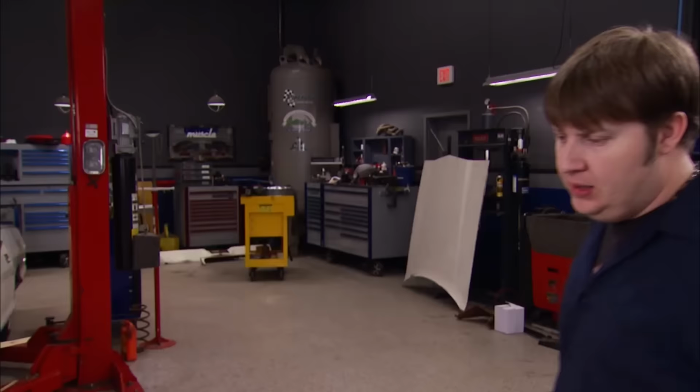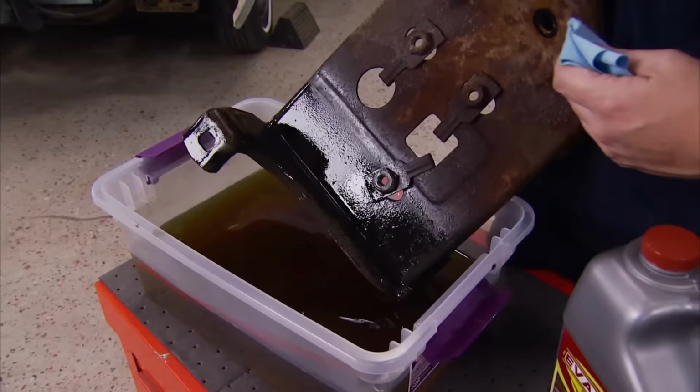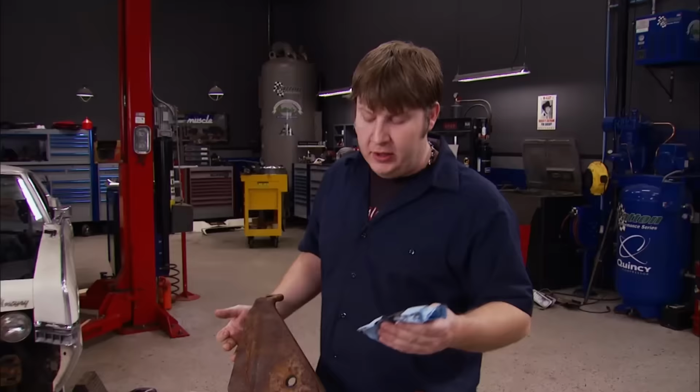Now we've let this bracket sit for a couple hours, and where it's been in the solution has turned all black. Now all we have to do is get at it with this rag to see all the good that it's done. Now you can see that it removed all that old nasty rust with practically no effort.